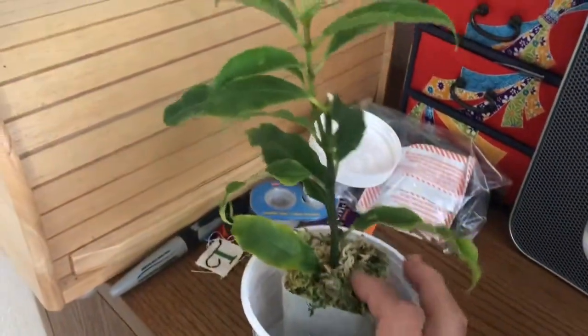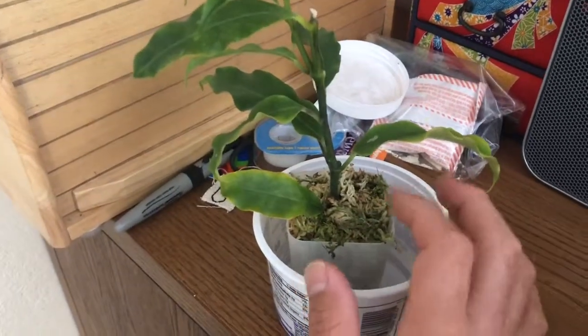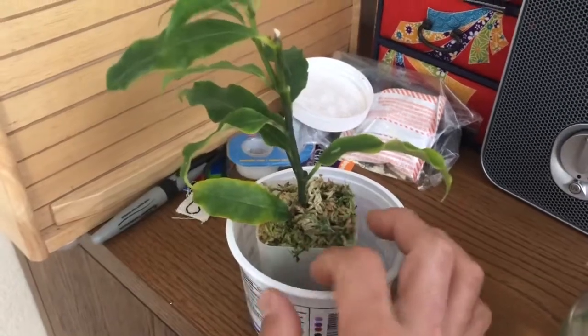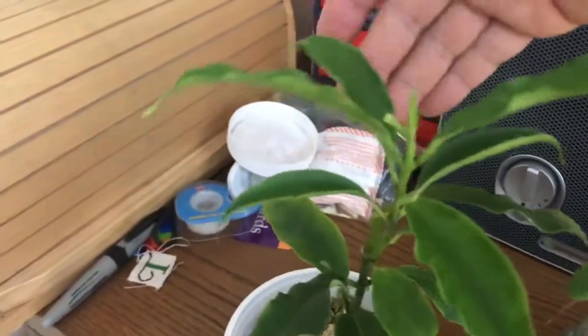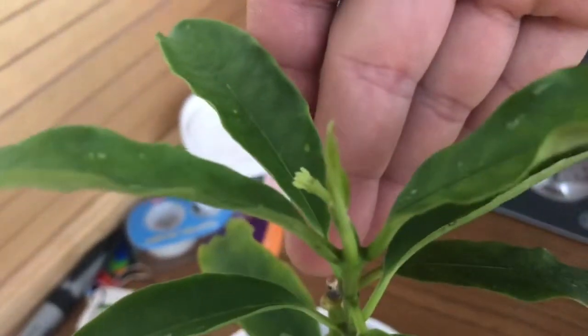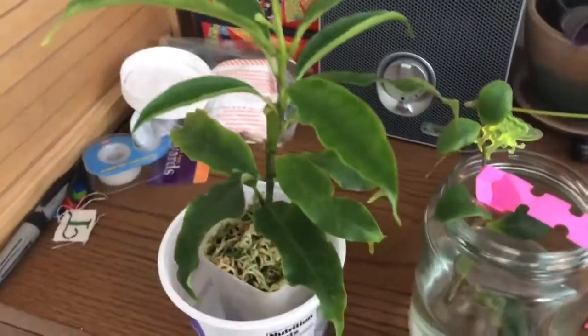And this one is a Rockii, Hoya Rockii. This one was not a cutting. This one was actually already grown, a ready to sell kind of deal. And this was in sphagnum moss, and very good looking, but this is a bud. This is a peduncle, so I am expecting a lot of good things out of this Hoya too.